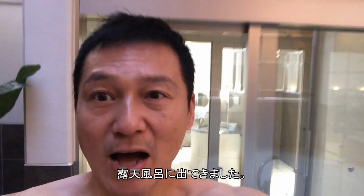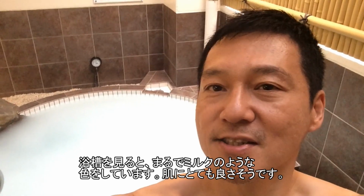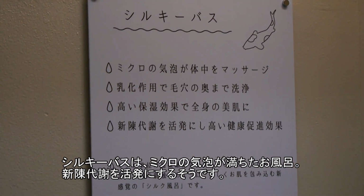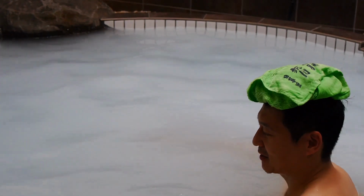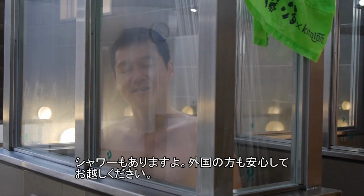Here we are outside. This is the rotenburo, or outside bath. And they call this the silky bath. As you can see, the bathtub is sort of milky, silky. Supposed to be really good for your skin. Now here's a silky bath. It's supposed to be stimulating as well as moisturizing for your skin. Finally, showers are available if you prefer a little privacy.